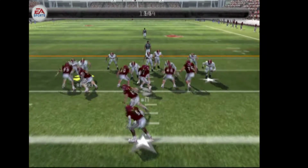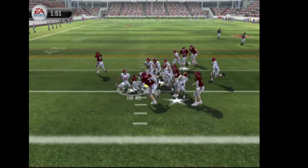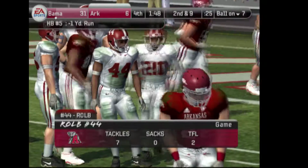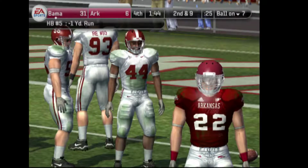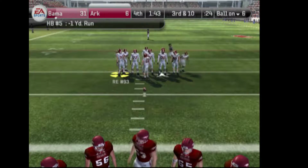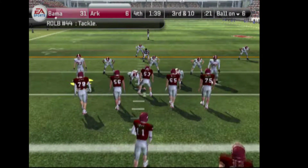The Razorbacks go with the I formation. Toss. He tackles him for a loss. That blitz was coming pretty hard that time, Kirk. There was just nowhere for the running back to go. Great penetration by this defense. Third down. Ball on the 6-yard line.